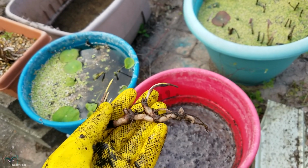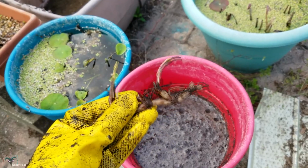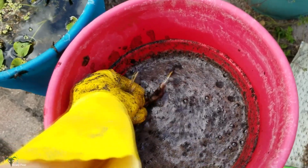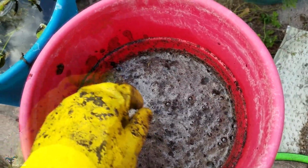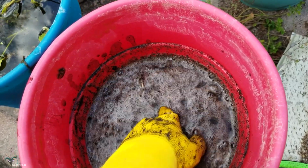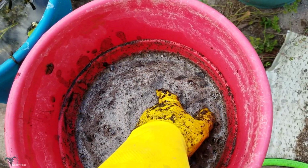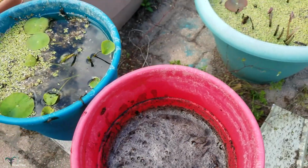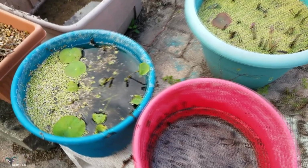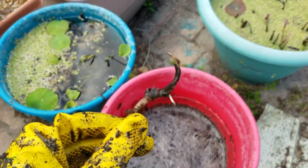Okay, here's the tuber. One of them. I'm not sure what happened to this lotus, why it got so bad last year, and the other one right next to it, same conditions, doing fine. But I'll just gently put it into the soil. This is why you don't want too much water in here, because then you can't see how deep it's going. Alright. Got another one.